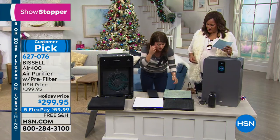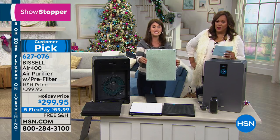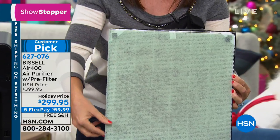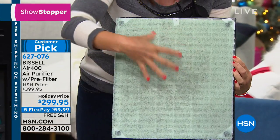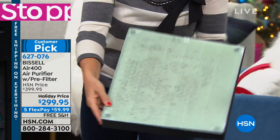And when we talk about the difference in filters, I want you guys to look right here, okay? So this is a filter that has been used for a couple of weeks. So this is what we're talking about. Do you see all the large particles? I mean, this actually looks pretty good. I should actually bring mine. I was amazed, okay? All the different pet hair.